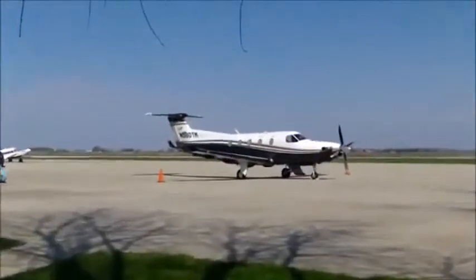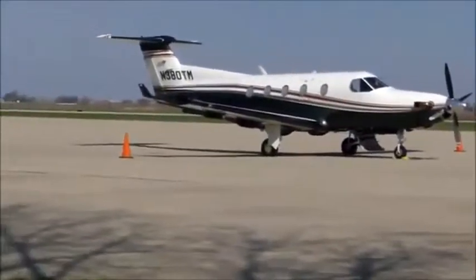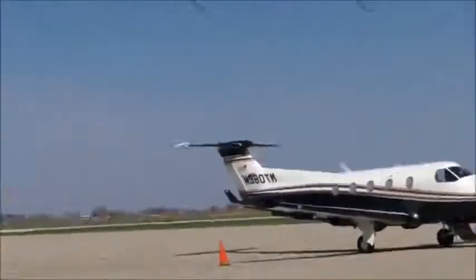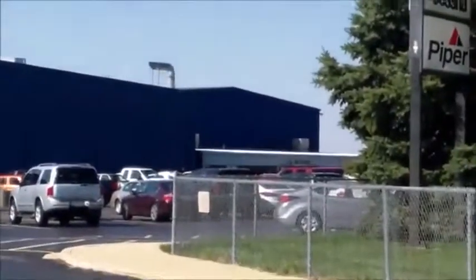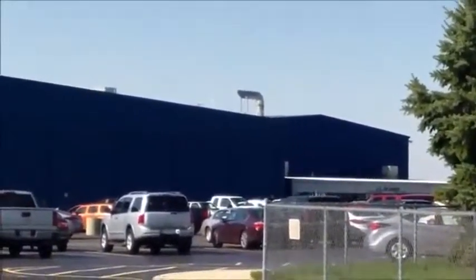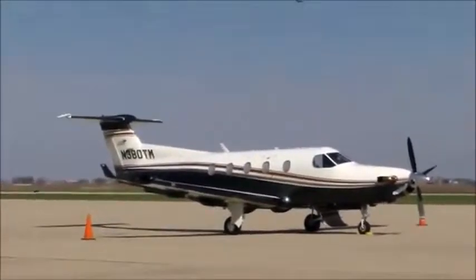Looks like the wind has picked up slightly, guys. Ooh, making me move. Come on now. You guys hear that roar? Yeah. Doesn't it look like a fancy plane, guys? It is.